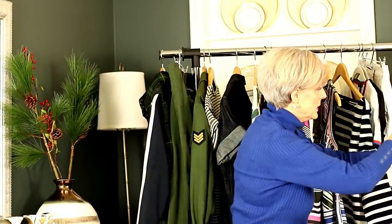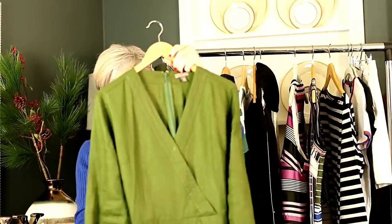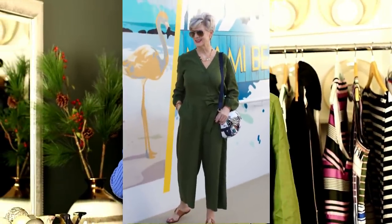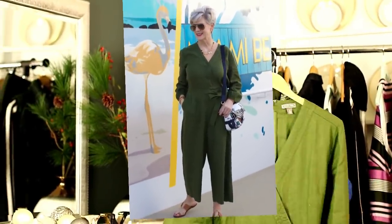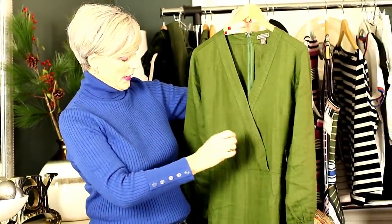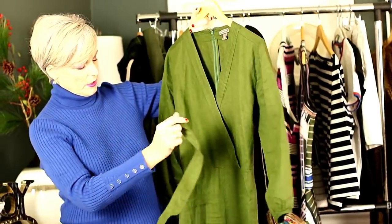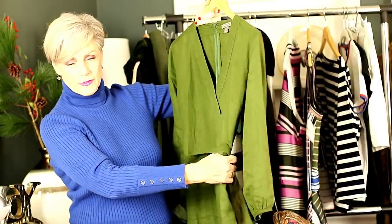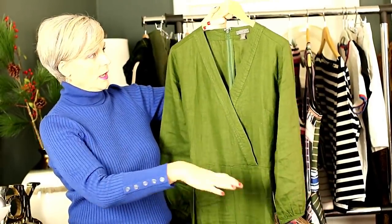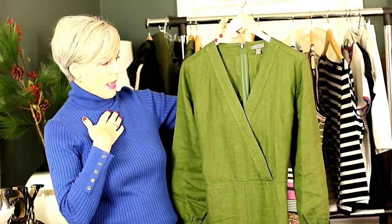And I'm telling you, I'm becoming more of a fan of jumpsuits all the time. And for whatever reason, I seem to travel with them. This little guy made the journey on our Caribbean cruise, and this was from J.Crew, so it's linen, very lightweight. It was long sleeved, and then has a little tie here. But what a perfect outfit to wear, because it was just really that mid weight outfit.